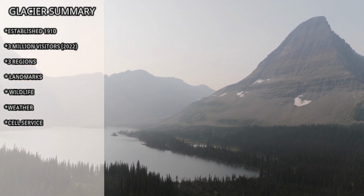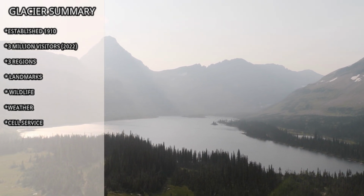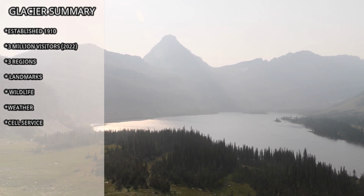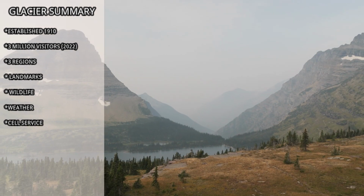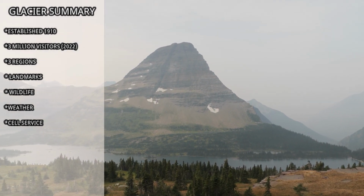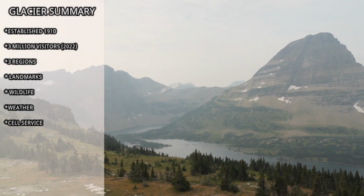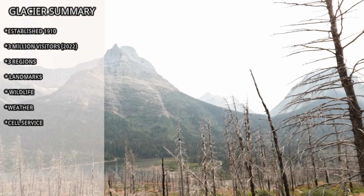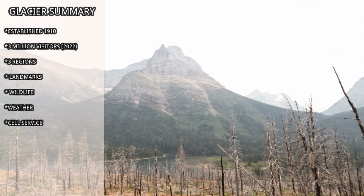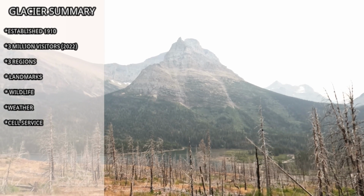Logan Pass is going to be the most popular section of the park, which contains the iconic Going to the Sun Road. There are a variety of iconic landmarks throughout the park. Obviously, you have your glaciers. You also have a bunch of really nice lakes, mountains, waterfalls, and meadows. There is also a variety of wildlife in the park. The bighorn sheep is the park mascot, but you also have moose, elk, wolves, and this is one of the 3 parks in the lower 48 that does have grizzly bears, so you need to be bear aware when you are within the park.